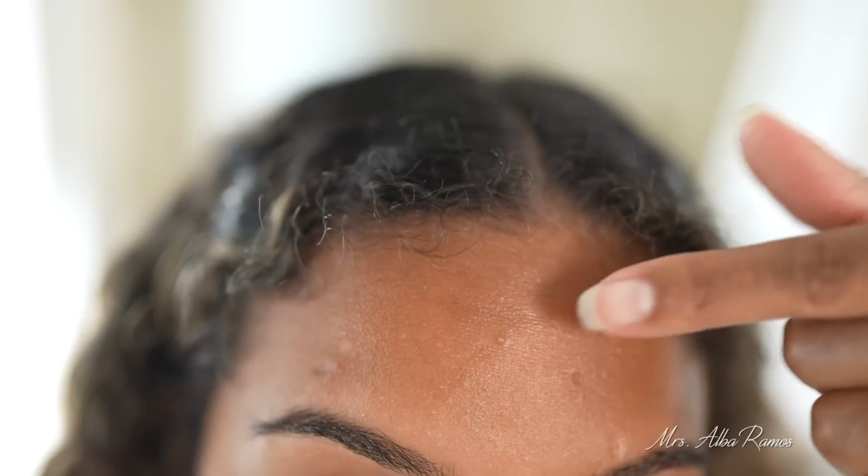Today, I do have 2 pimples on my face, and I specifically get pimples when I'm about to go on my period. I just came off my period, and now I'm just left with 2 that are noticeable, which is one right here on my forehead and one on the side of my chin or jaw. And the one on my jaw is actually bigger than it looks on camera. So we're gonna tackle that one first.